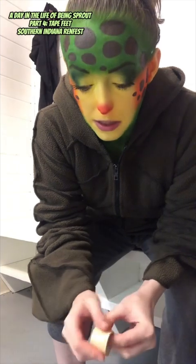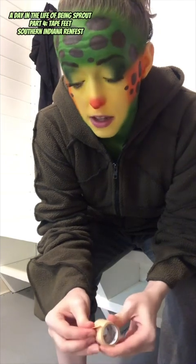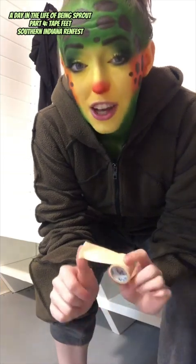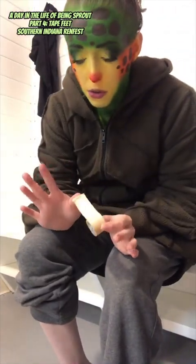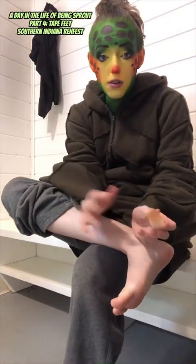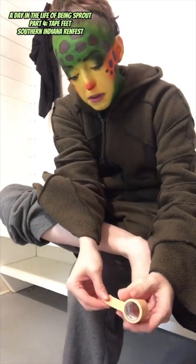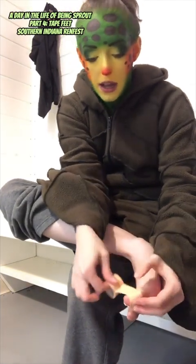Alright, I want to show you guys something that is crucial to my process of getting ready in the morning for Sprout. And that is taping every toe up with this NEXTCARE cushion tape, similar to moleskin. You can get it at any grocery store, just about in the Band-Aid section. And I will sit here, don't mind my feet. I know some of you are going to fetishize it. But I will sit here and tape every single toe up, as well as the back of my heel and the side of my foot.